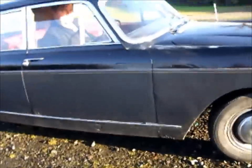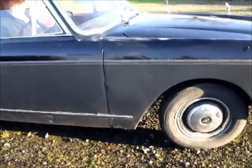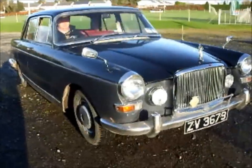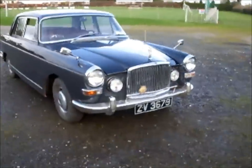What do you think? It'll be blowing the exhaust there, isn't it? Time for a road trip. Oh dear. First time driving a Vanden Plas. Nice. Right. See what happens.